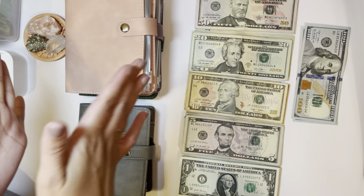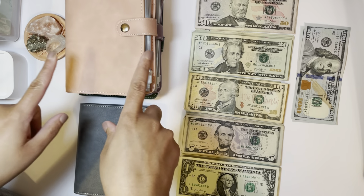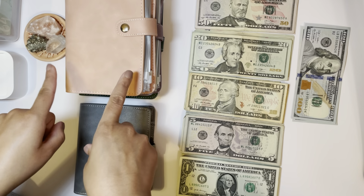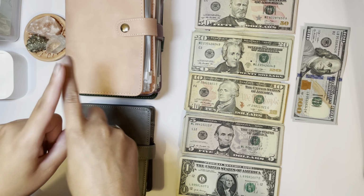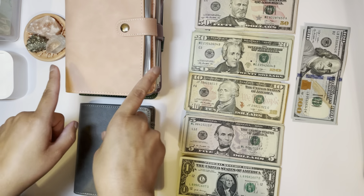We're going to stuff our envelopes, our everyday binder, as well as our savings challenges and some of our sinking funds. And then with my next paycheck, we'll stuff some more challenges and more sinking funds.